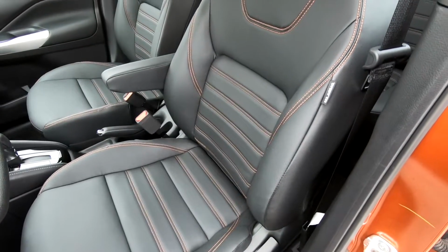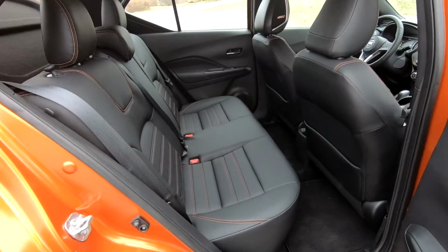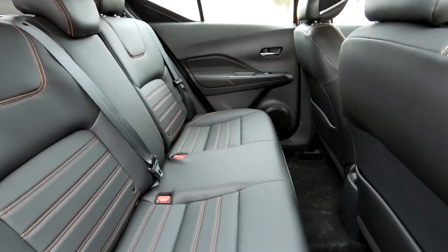The next thing I don't like about this car is the rear seats. The front seats, perfect. Zero gravity seats, love Nissan seats. But the back seat, it's like sitting on a park bench. It's uncomfortable, it's very flat, there's no contouring on it. Not a fan of the rear seats.